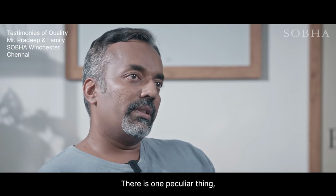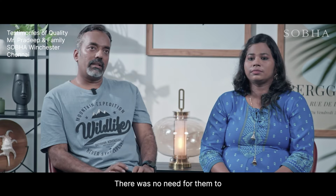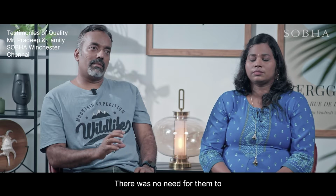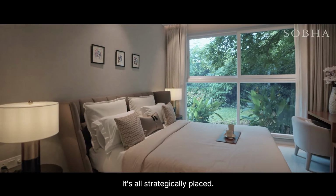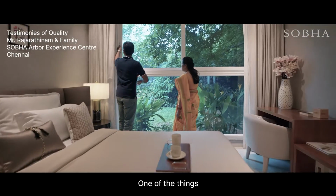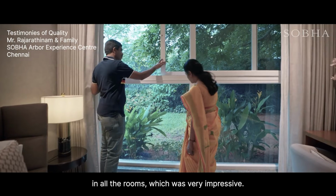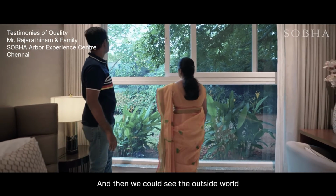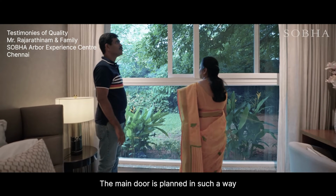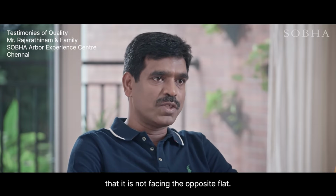There is one peculiar thing everyone told me, all the interior designers also. There was no need for them to shift any plug points. It's all strategically placed. One of the things which stood out was the wall size windows in all the rooms, which was very impressive, and we could see the outside world with a clear view. The main doors are planned in such a way that they are not facing the opposite flat.